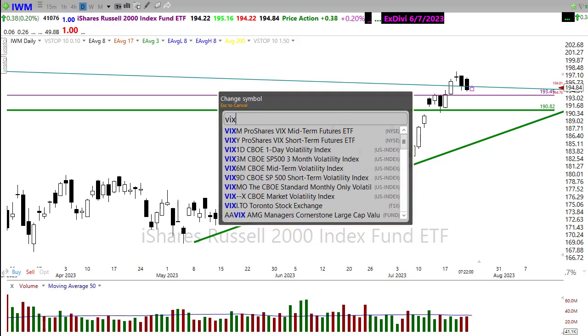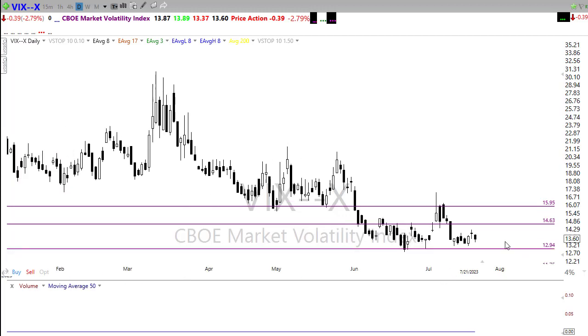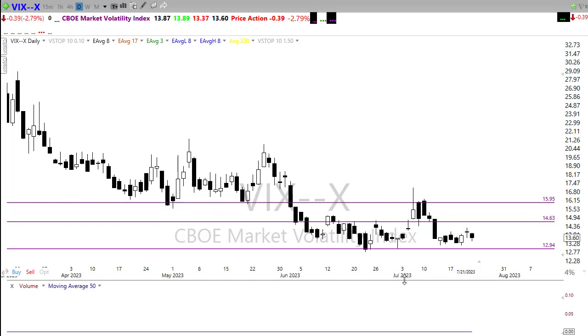If we take a look at our VIX just kind of spinning around here toward these low levels. Can't really get any fear going, can't really get any optimism going. It's a big hurry up and wait right now for all the data coming this week. And we can expect probably volatility to explode this week.